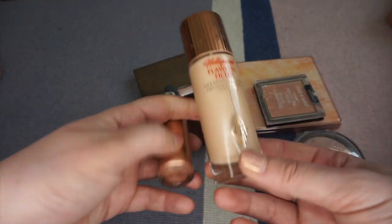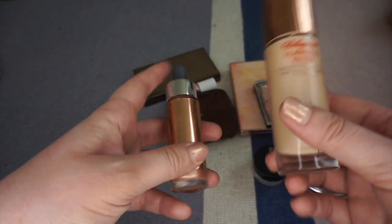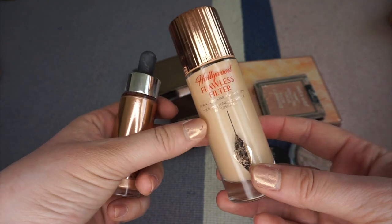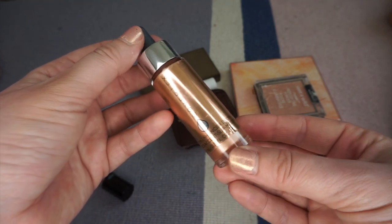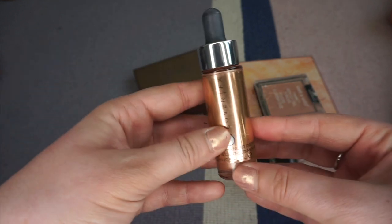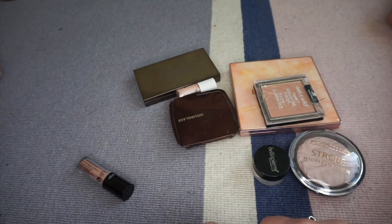These couple here I'm definitely keeping. This is the Charlotte Tilbury Hollywood Flawless Filter. I do use this quite a lot. It's kind of a mix between a primer and a highlighter. I prefer it as an under-the-foundation highlighter, so definitely keeping that. And this is the Cover FX Custom Enhancer Drops. I think this is in Rose Gold. These are really good. I like to mix them with foundation or wear under foundation, so definitely keeping these two.